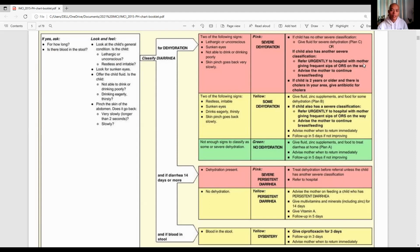Urgently rush to the hospital kasi doon siya isuswero, probably. If these are not present but the patient is restless, irritable, has sunken eyes, drinks eagerly or is thirsty, okay, so our classification is yellow. The patient has some dehydration. Andito naman yung mga interventions natin. Zinc supplements to control the viral or bacterial infection.